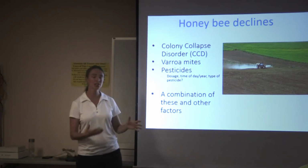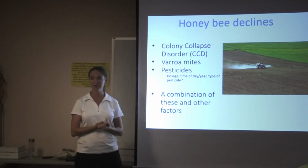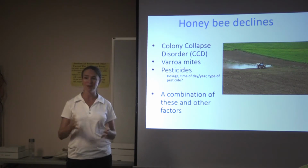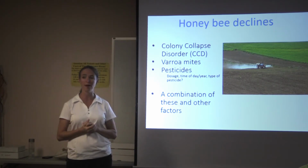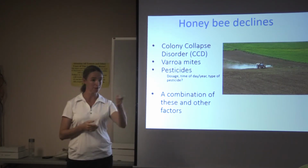And of course, a combination of all of these may be contributing to some of the declines we've seen in honeybees. They're not in danger of going extinct per se. We're not going to lose the honeybee. A lot of the feral hives seem to be doing quite well. But it does mean that a lot of the things we rely on for bees will become more expensive.